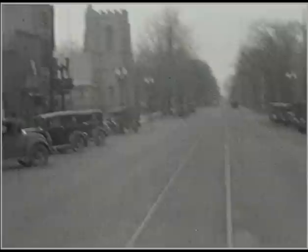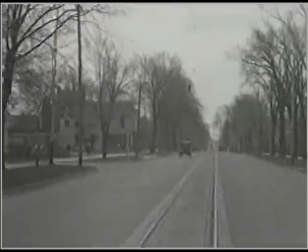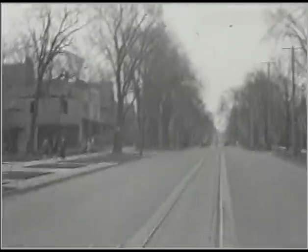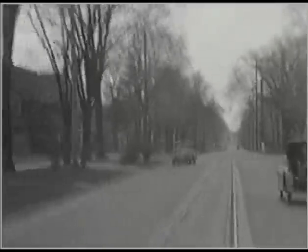There the motorman would have to change the poles, and depending on how many customers he had and how many stops he had to make, sometimes he'd have a few minute wait before he started off. On the local car, the motorman, he was everything. He ran the car, he was the cashier, he did the whole bit.